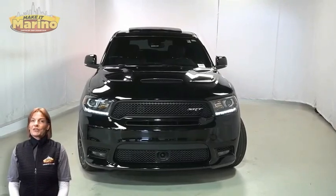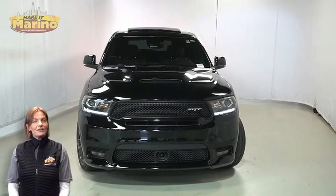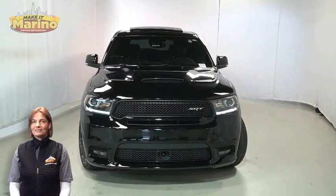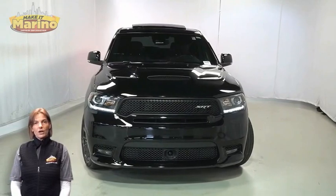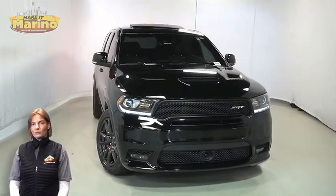There's only one vehicle that blends classic style and modern design to create the next generation of an icon. Take a look at this certified pre-owned 2018 Dodge Durango SRT in diamond black clear coat.